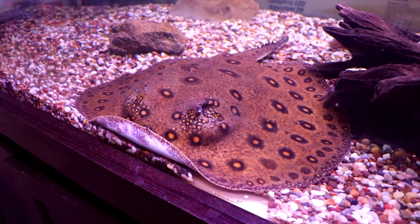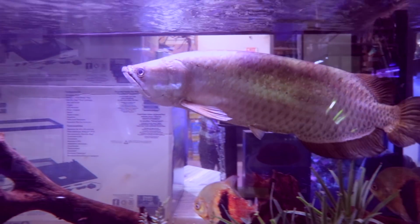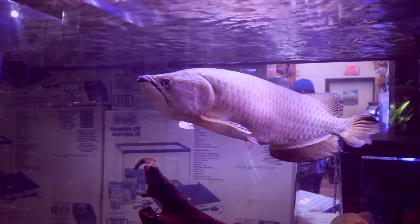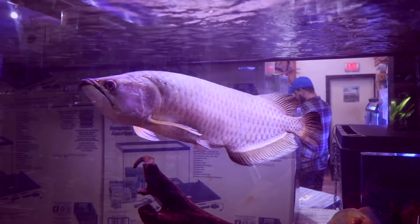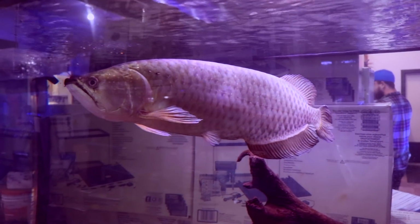This was a stingray. This was a rather large display tank with a stingray. The other fish in this tank was this Arowana. There were also a couple of silver dollars in this tank, but really cool. It was definitely something you could see when you walk in the door. Really an impressive display.